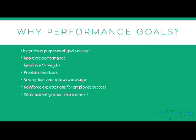Let's talk about what the primary purpose of goal setting is. Goal setting improves performance, reinforces strengths, provides feedback, strengthens your role as a manager, reinforces expectations for employee success, and works towards gradual improvement.